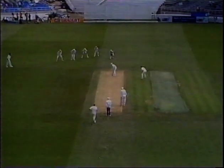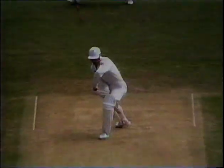Let's go to the New Zealand second innings now. John Wright and Blair Hartland to open the innings. Blair Hartland to take strike to Philip DeFreitas in the first over. DeFreitas, first ball of the innings. Oh, it is a beauty to start with.